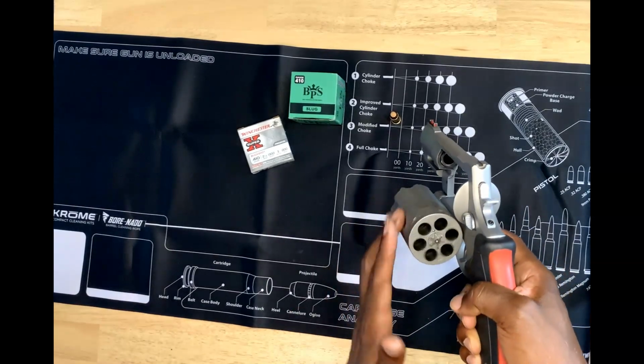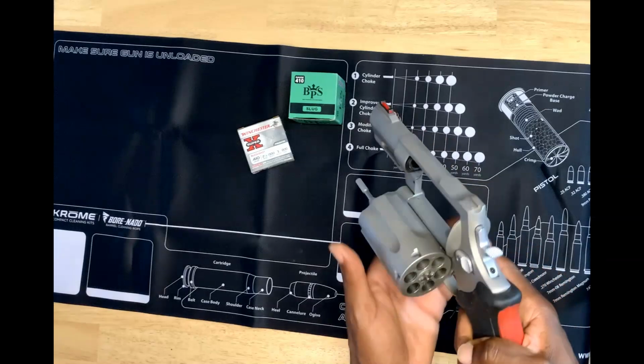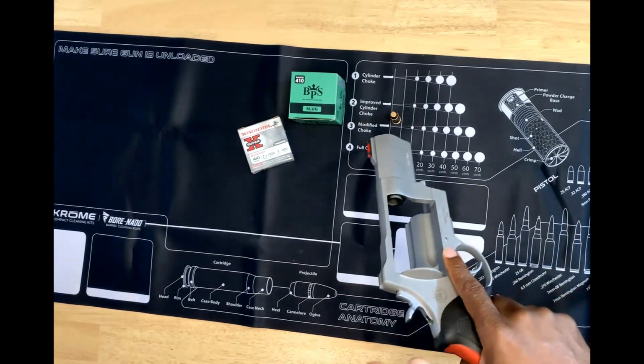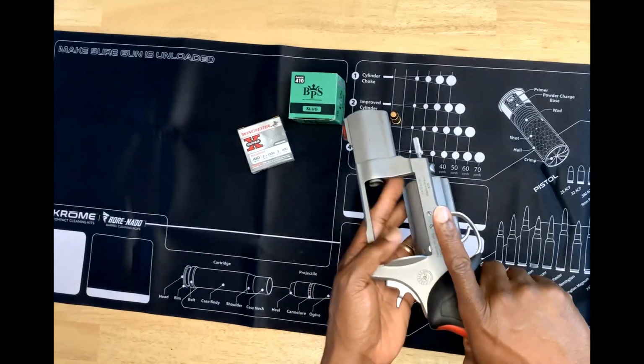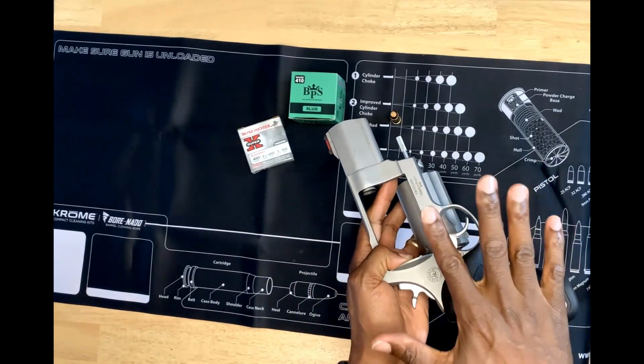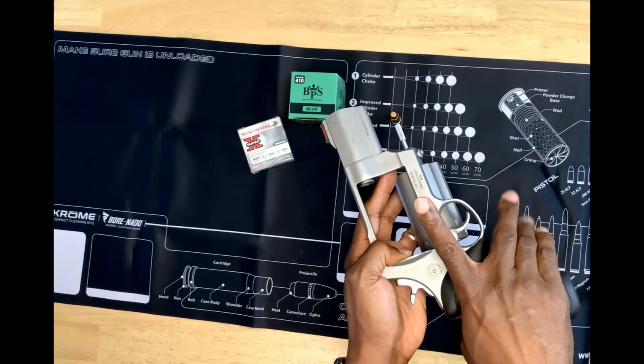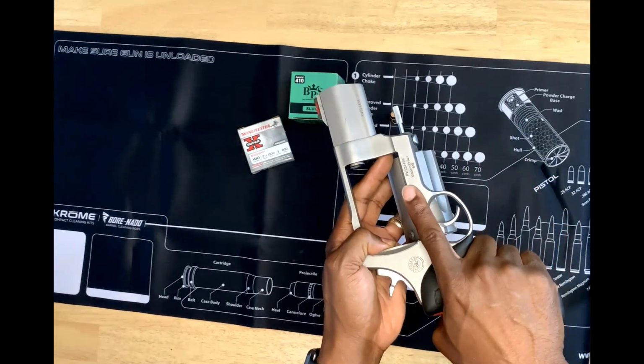Also, I wanted to talk about the power that comes with this bad boy. And yes, it is heavy, but before we do any of that, let's talk about safety. Safety is always first. Again, you never ever want to have your finger on the trigger until you're ready to actually fire. So you will notice that I will always have my finger off the trigger.